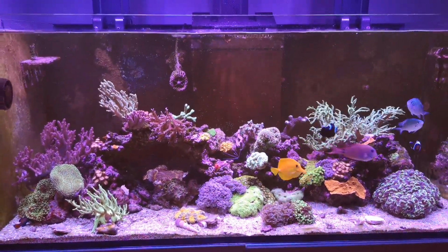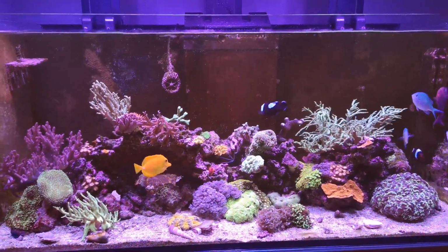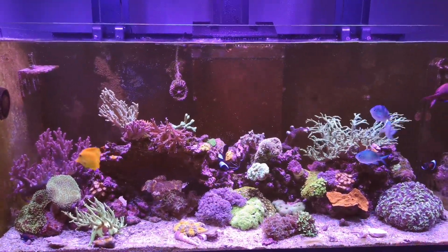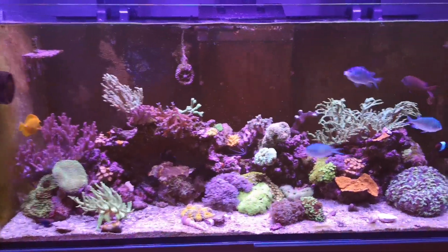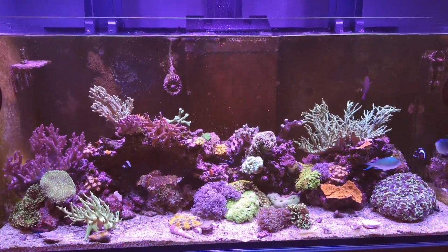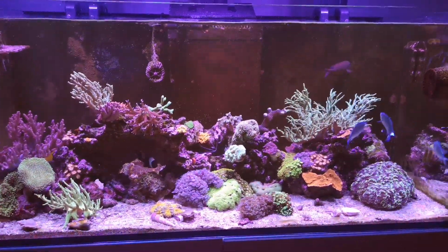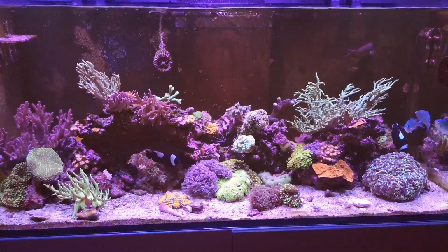Basically the tank's coming along really well, really happy with it at the moment. It's all growing really well. I've had no real issues. Basically there's been a few little things which have niggled me, mainly the bristle worms.